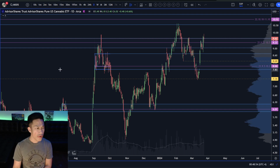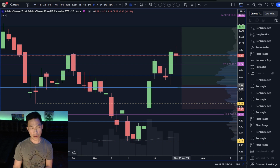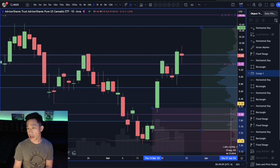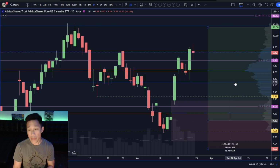Okay, so moving on to MSOs. MSOs did not come into the trade zone that was shared. Was it this? Oh, that was the potential for if we didn't come back down to here. Like I said last week, it was very unlikely. I thought it would be unlikely for us to come all the way back down here for the conservative trade zone. That being said, the trade zones that I share here are dummy proof.